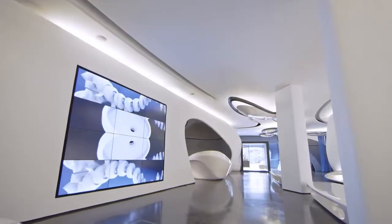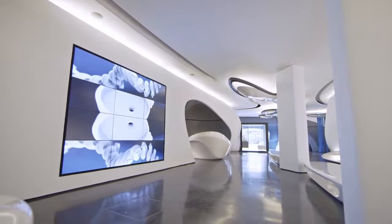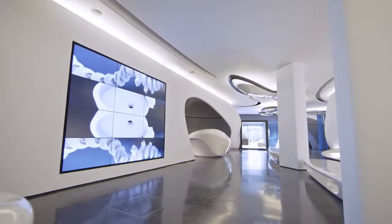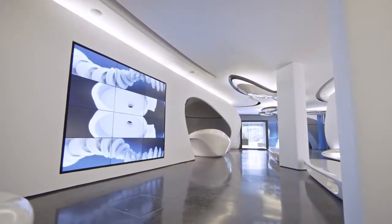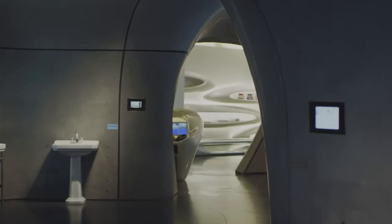So the space organization was based on a center core, which was the gallery space, where the exhibition also took space. From that, you could extend into the environments where we exhibited the product. So the whole idea behind the showroom was to have flexibility in display and flexibility in use.